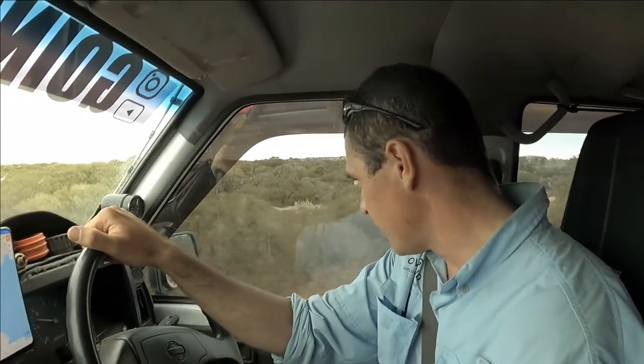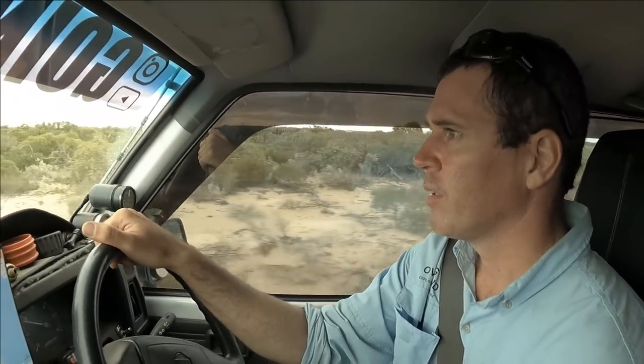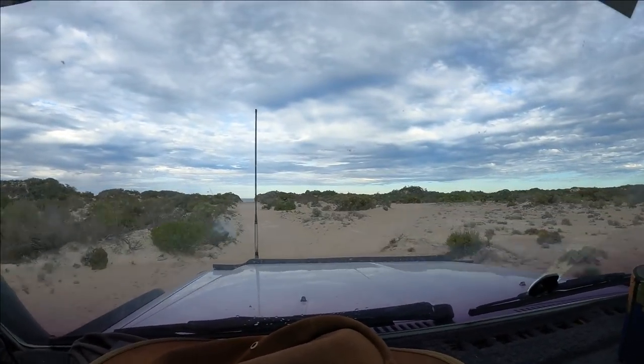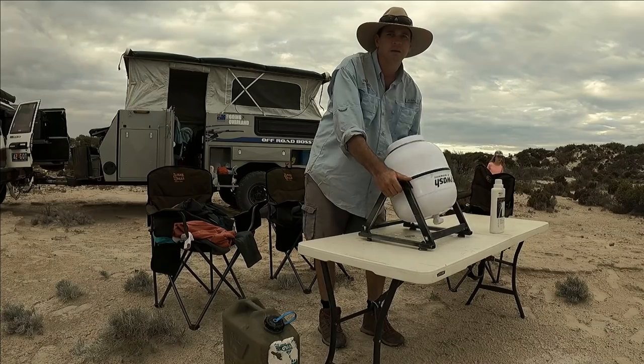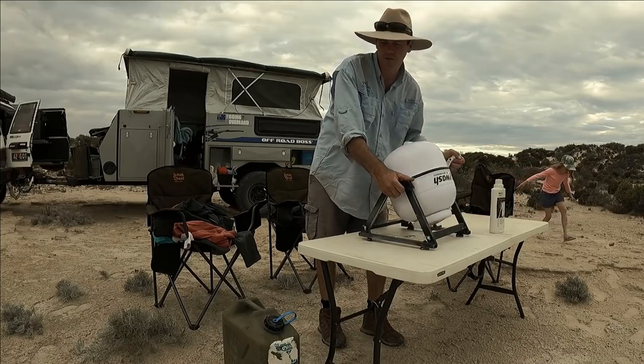It was a good ride until this point. Now we're on a little sidetrack. Yeah, we're gonna get free camp down here. Probably do a load of washing this afternoon because we don't know when we're going to be stopping next, and there's some rain coming in the next couple of days. So this is Brown Point. It's a free camp. It's just south of Ceduna.